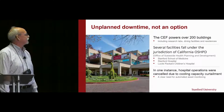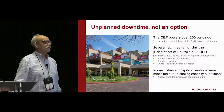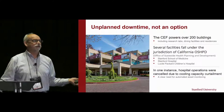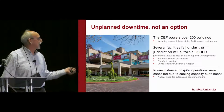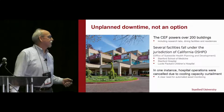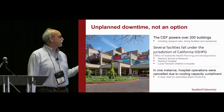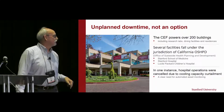Okay, so again, more critical applications: the central plant and facility powers 200 buildings on campus, classrooms, research labs, dining facilities, offices, residences. We also supply a medical school and 2 hospitals.